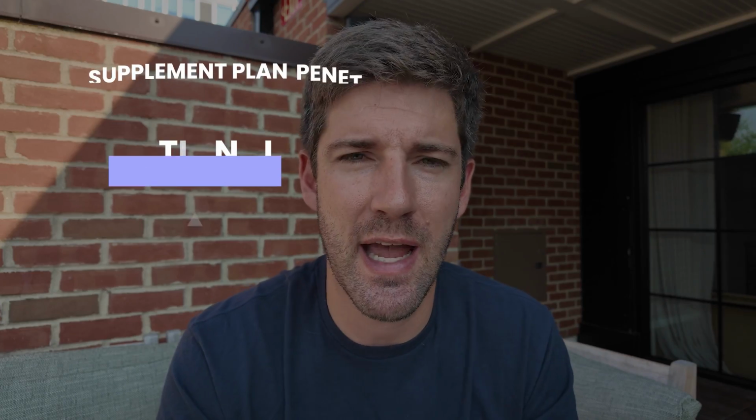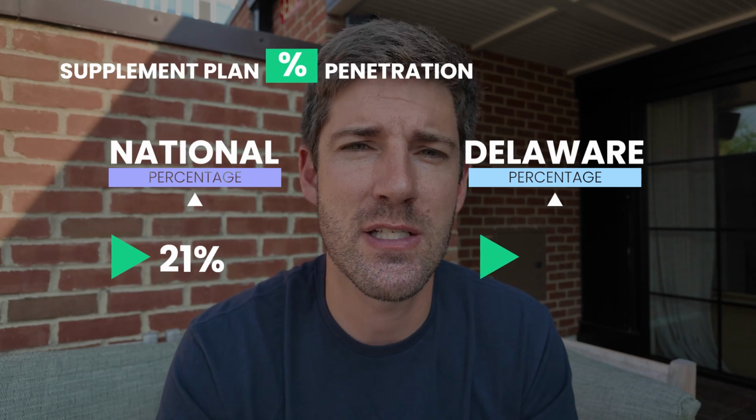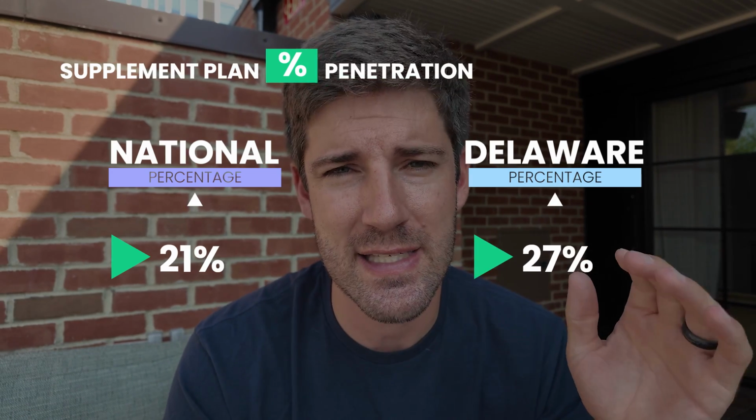The supplement plan penetration rate refers to how many people are picking supplement plans in general, all letters, versus other options like Advantage plans, FEHB, or other plans. And nationally, the average is 21%. Here in Delaware, it is 27%. That is the 13th highest state when it comes to supplement plan penetration rate.